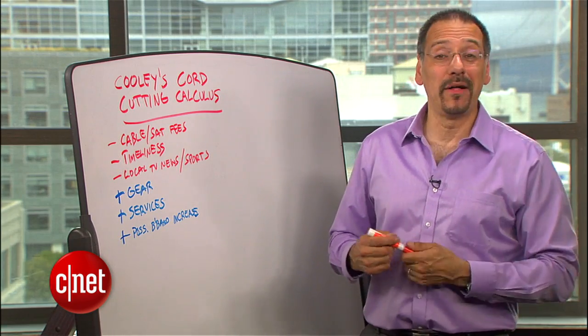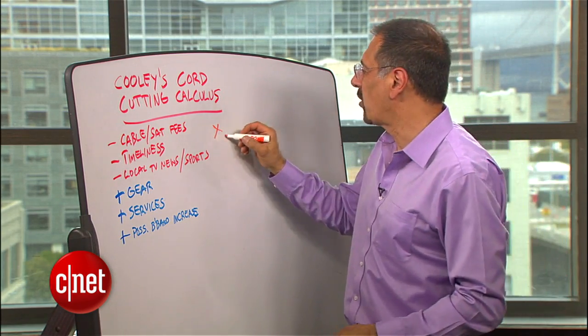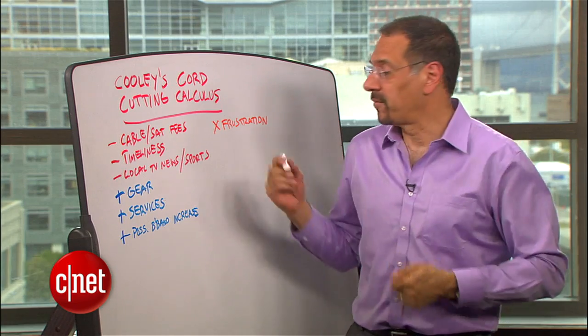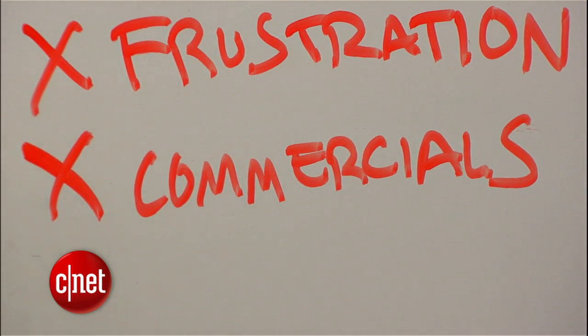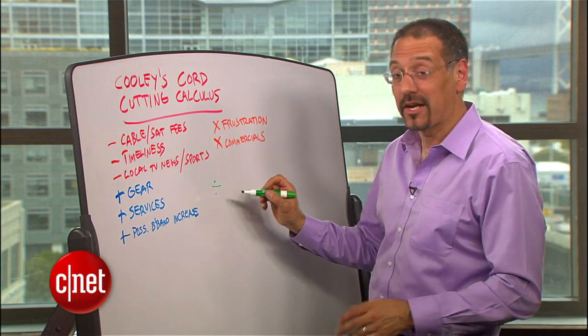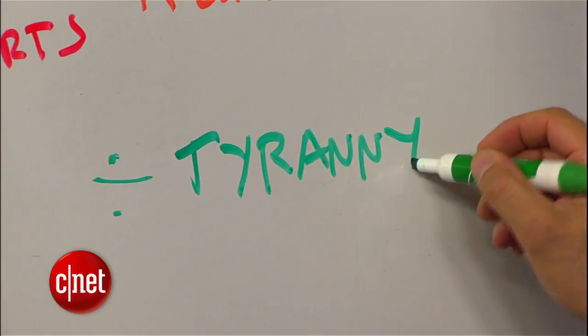Okay, now you've got to multiply a couple things. Multiply your frustration. You're going to be spending more effort finding what you want to watch on TV. And oddly enough, we're going to multiply the number of commercials you see. There aren't a lot of them on streaming when you cut the cord, but you can't skip them. And finally, divide. Divide pay TV's tyranny. Now you're only going to watch what you want, when you want, and the way you want to.